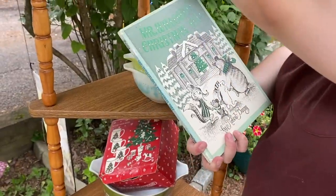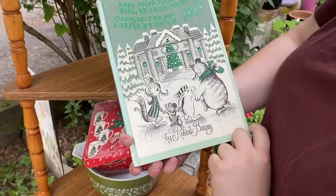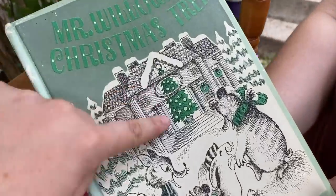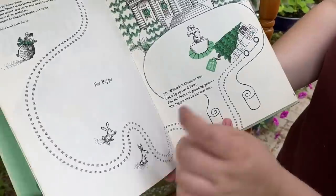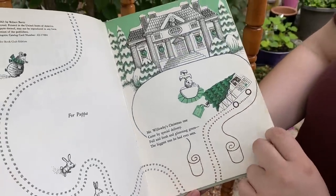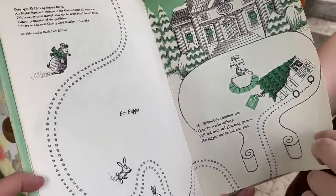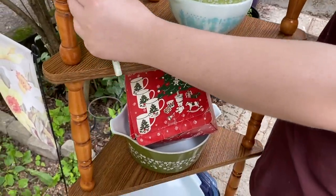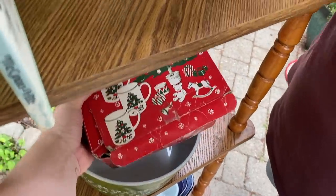This one I found, I don't know what it is, Mr. Willoughby's Christmas Tree. I just thought the illustration was really cute. Look at that tree. Yeah. Cute. I was looking at this and I thought that was so cute. Love it. I also love the two-tone, you know, just black, white, and green. 1963. Also found some Noritake ceramics, or housewares.